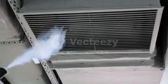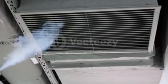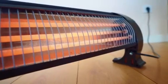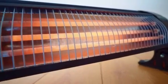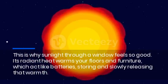Most central heating is convection. It heats the AIR. But in a drafty, unpowered house, that warm air just escapes. You're wasting precious energy. Radiant heat is different. Like the sun, it sends infrared waves that heat you directly, not the air. It's far more efficient when you can't stop drafts. This is why sunlight through a window feels so good.